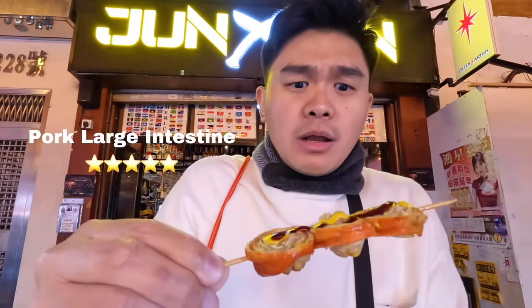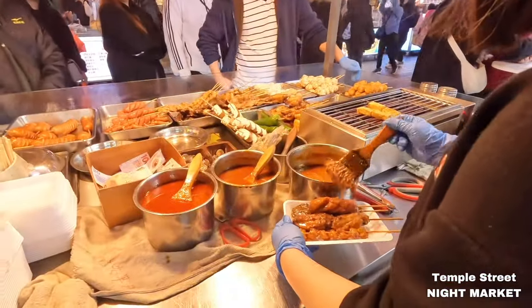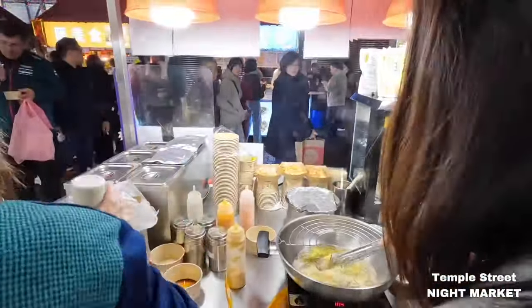Wow. Oh, ginaya ko lang sa picture eh. Parang nga siya yung chicharon, bulaklak na lasa. Bagay nga yung mustard. Mahabang-mahaba tong lane na to. Wow, barbecue. Wow, oyster. You have to come here with an empty stomach. Grabe, ang dami-daming options.